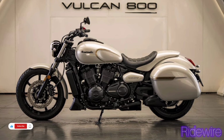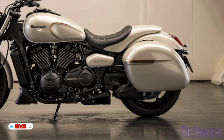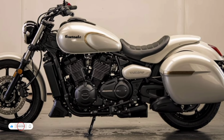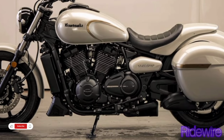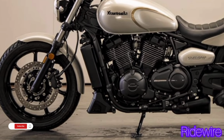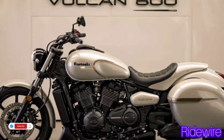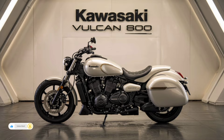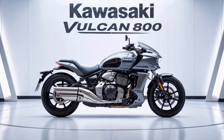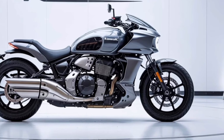Where the Vulcan really distinguishes itself from other mid-weight cruisers is in its infusion of subtle modern technology. Kawasaki includes a selectable riding mode set: touring, standard, and rain, each adjusting throttle sensitivity and traction control intervention. It's not a full electronics suite like you'd find on a top-end sport tourer, but on a retro-inspired cruiser, it's a welcome bonus.